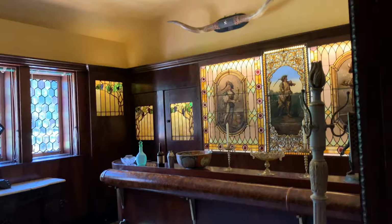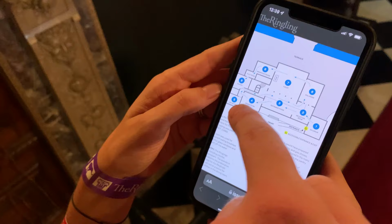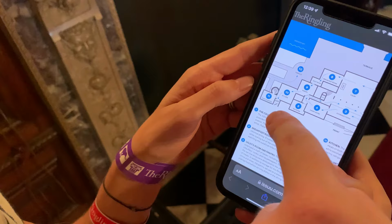And then right next to the tap room, there's a safe. You can scan that QR code and get the map. So we went through the dining room to the tap room. We're gonna walk all the way over to the ballroom, the court, the breakfast room, valet room, pantry, kitchen, staff quarters, and terrace. Here was the dining. Now we're heading through this way to the ballroom.